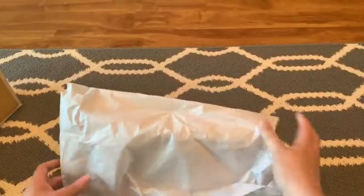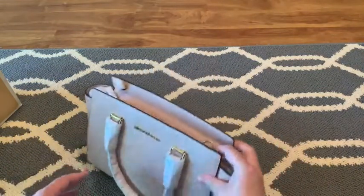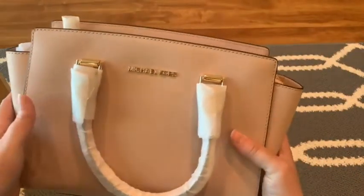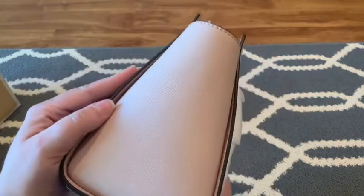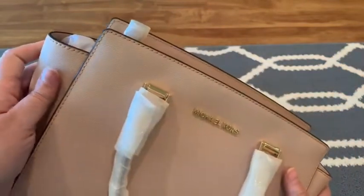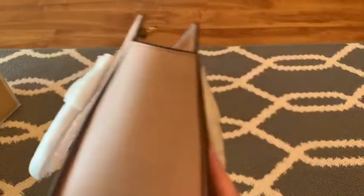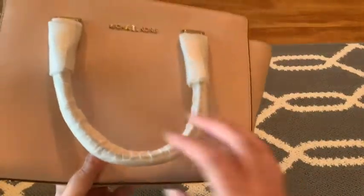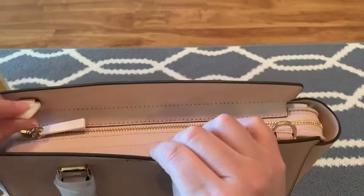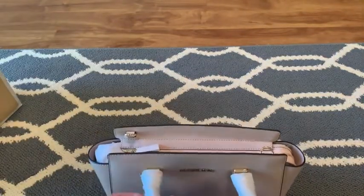And let's see here. I got the medium Michael Kors Selma bag in the blush color. It is so pretty, and I held it up against other things, other purses, other colors, to see how it would look with anything all year round, and it looks great next to everything. It is so pretty. It's a neutral pink, and it's just beautiful. So let's take off all this stuff, the wrapping.